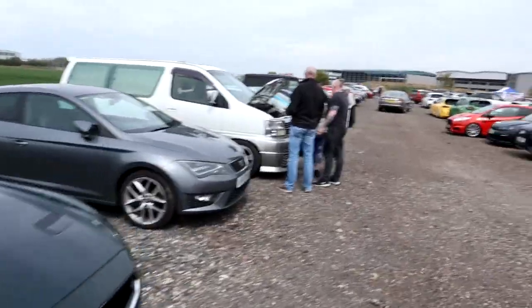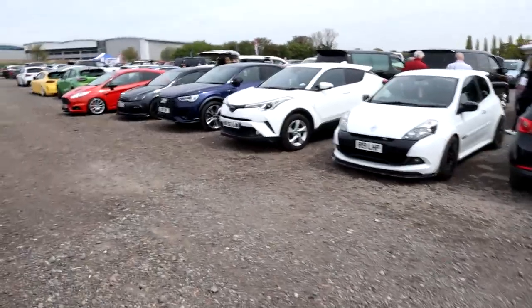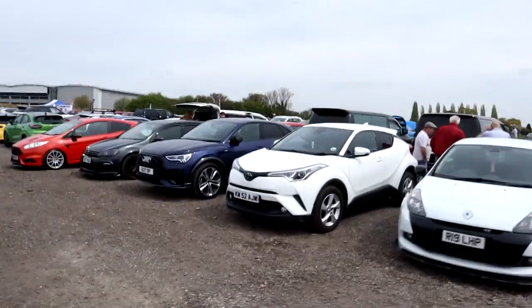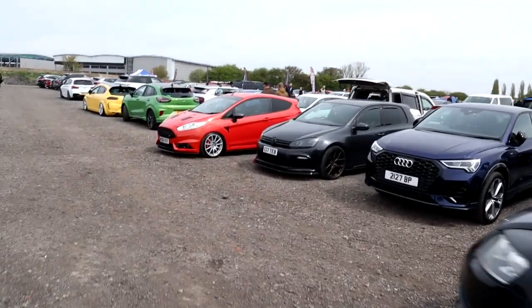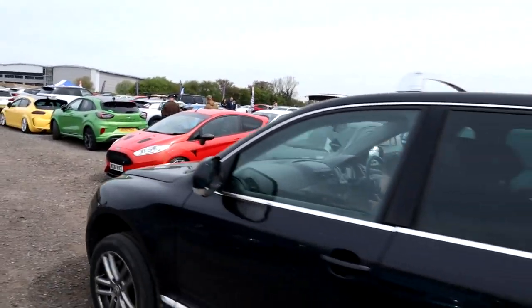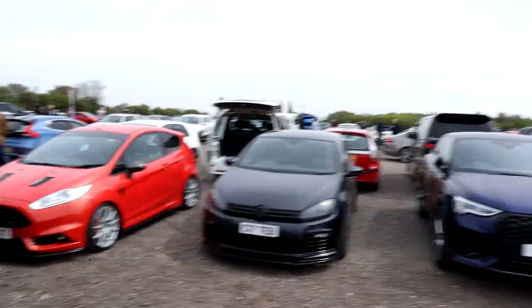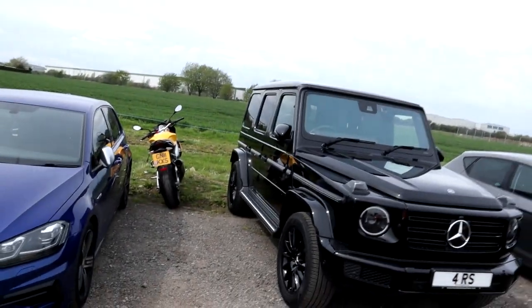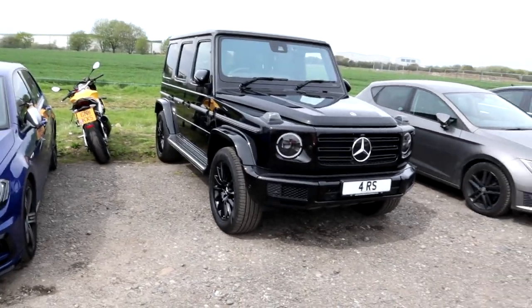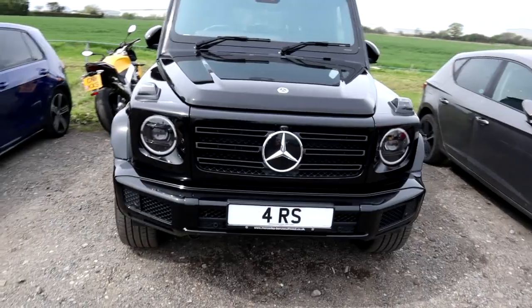An amazing selection of cars here. I think there's something for everybody. All ages, all designs, all models. An absolutely wonderful Mercedes G-Wagon there. And I'm guessing that registration might be a little bit valuable.